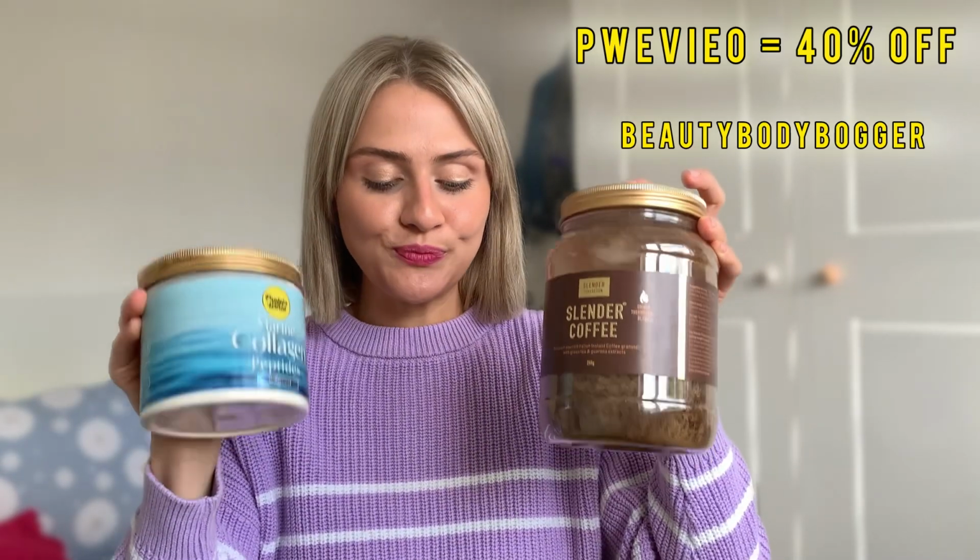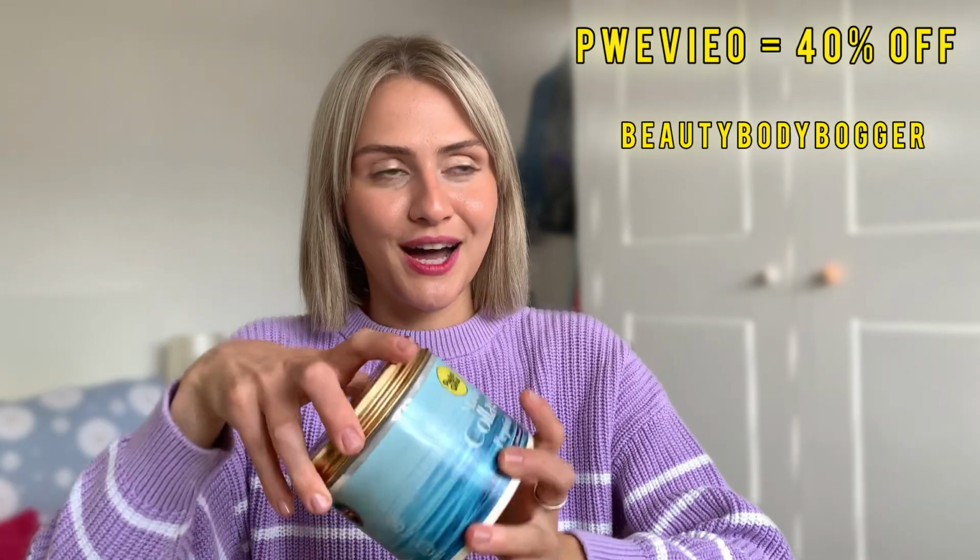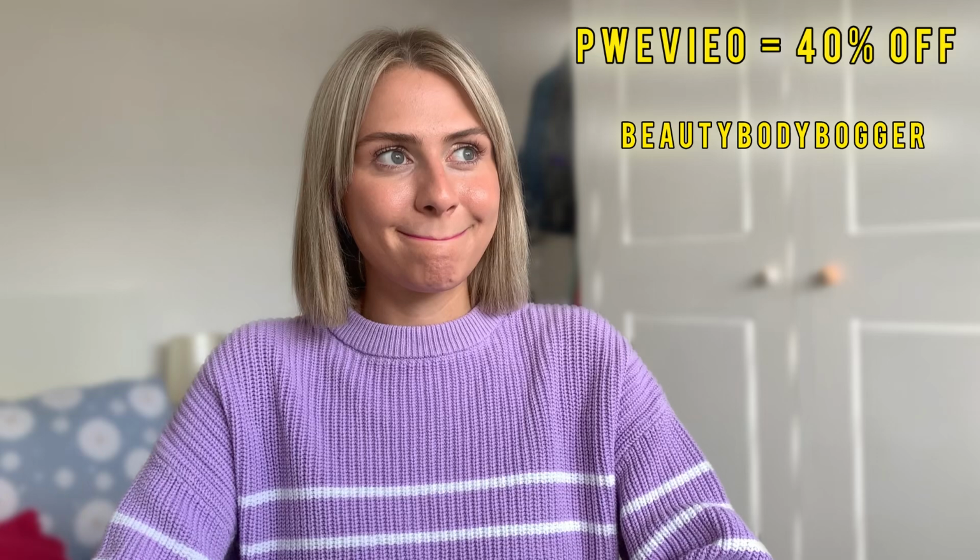And again, these two are definitely a go-to. I know they're not really like the main products from Protein World, but these two and my banana vegan is just, you know it is, and I love it.